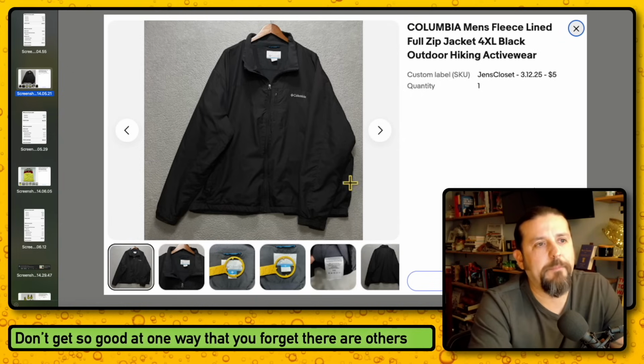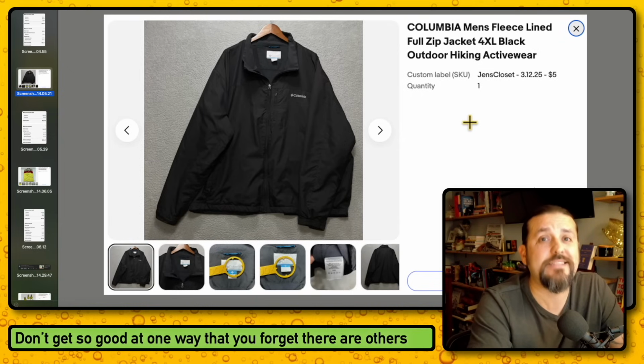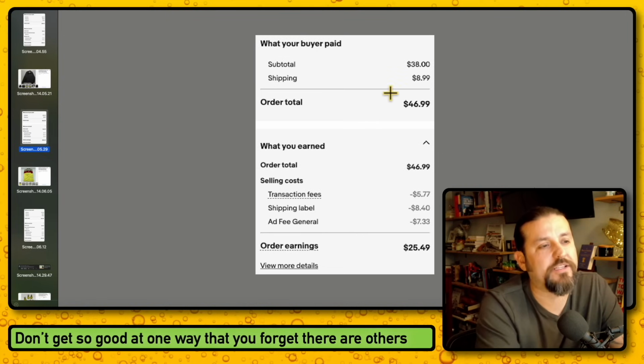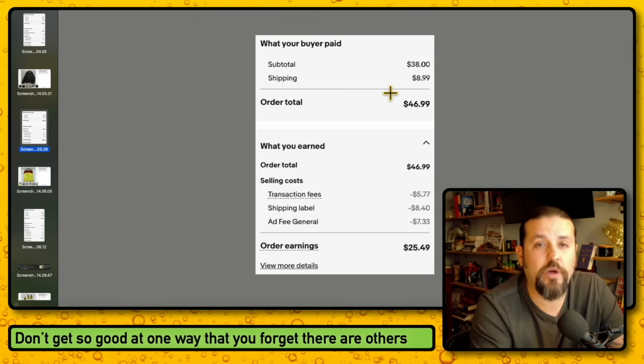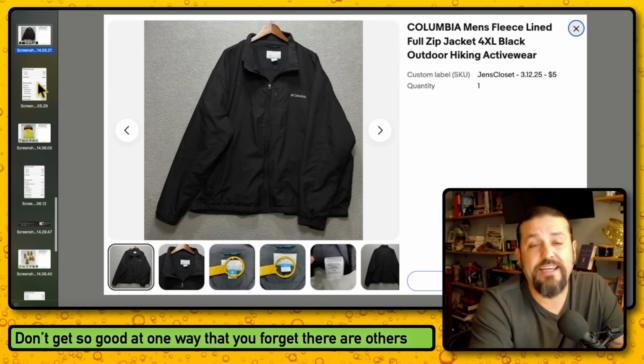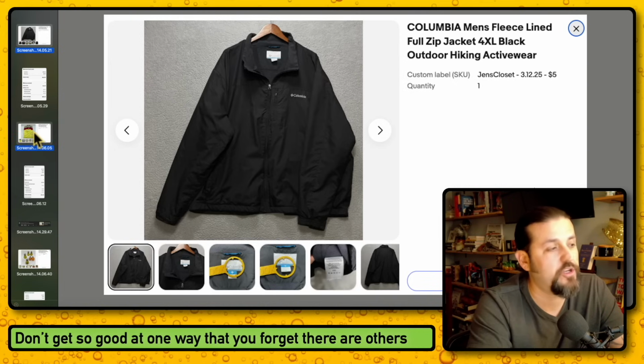Next, here we have Columbia Men's Fleece Line Full Zip Jacket 4XL. Big jackets sell. Big dudes always buy big jackets. That's just been my thing. I bought it for $5, sold for $38, $8.99 shipping. After fees and everything, I brought home $25.49, so $20.49 in profit. I love Columbia. It's a great brand, especially the fleece line. And again, 4XLs, pick them up when you find them. Just make sure they're in good condition.